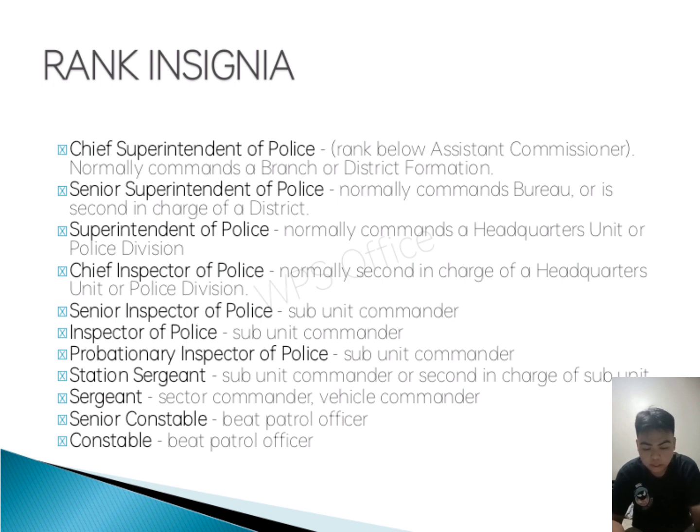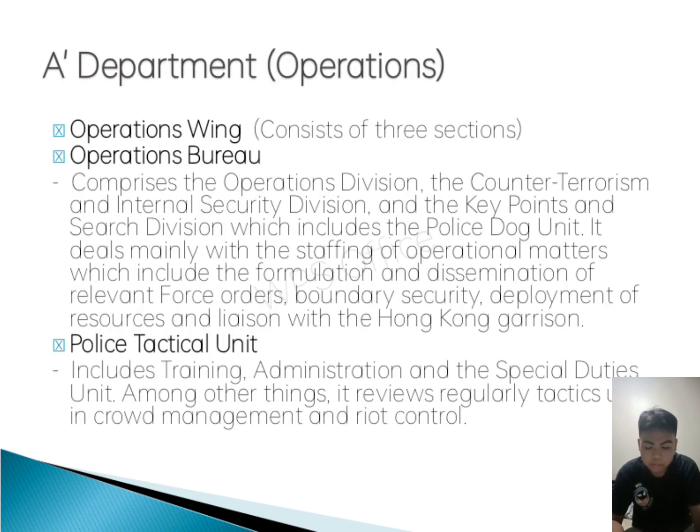So this next page, page 54, is A Department Operation. Operation Wing consists of 3 sections. Operation Bureau comprises the Operation Division, the Counter-Terrorism and Internal Security Division, and the Key Point Security Division, which includes the Police Dog Unit.